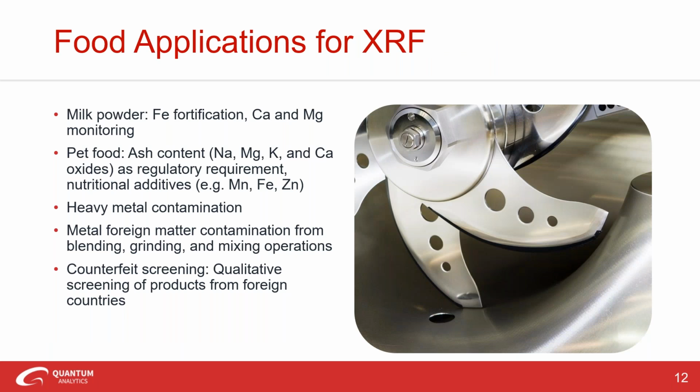I'll give you a few examples that I'd like to highlight where XRF is currently useful. The idea is not to give you an exhaustive detailed list, but to show you a few helpful places where XRF can be utilized. Maybe you can take that information and think about how it might be applied to what you're working with.